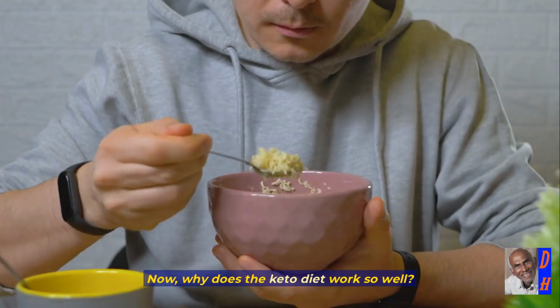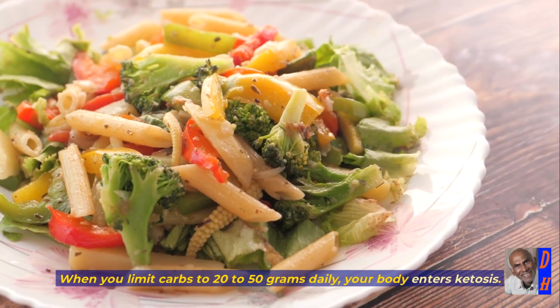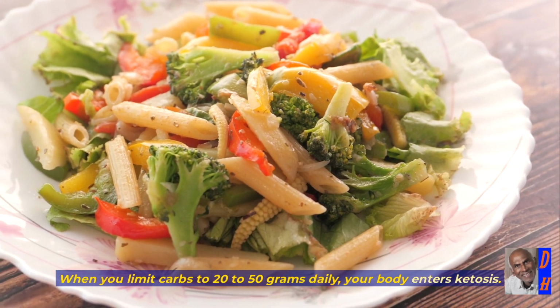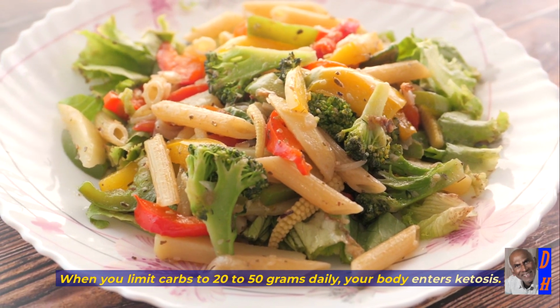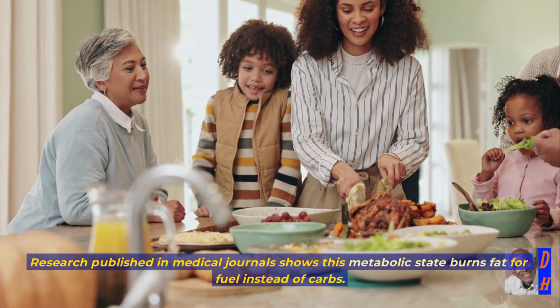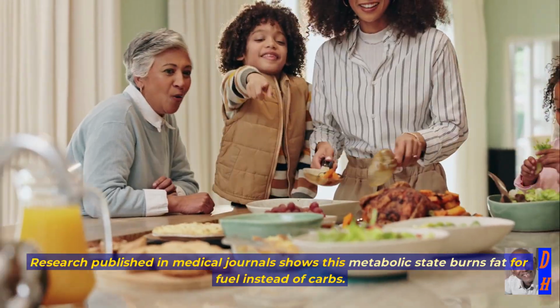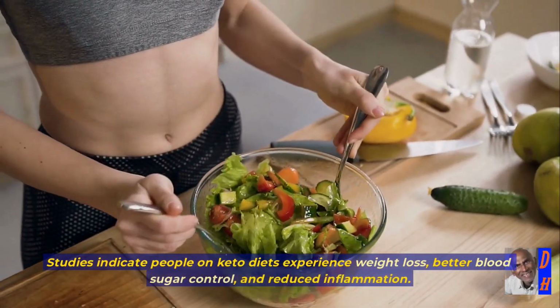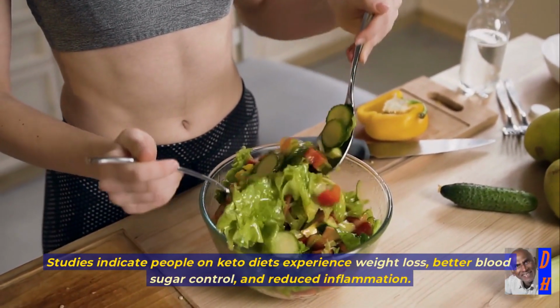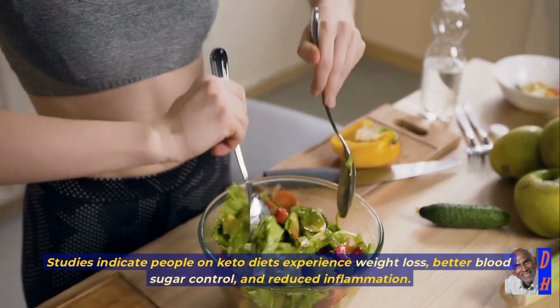Now, why does the keto diet work so well? When you limit carbs to 20 to 50 grams daily, your body enters ketosis. Research published in medical journals shows this metabolic state burns fat for fuel instead of carbs. Studies indicate people on keto diets experience weight loss, better blood sugar control, and reduced inflammation.